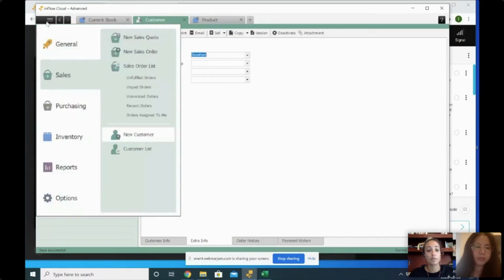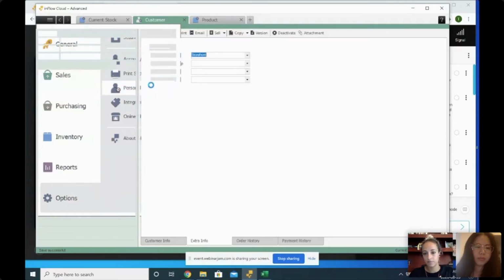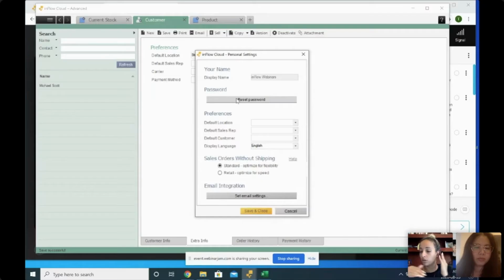The next thing that you can do is set a personal default. If you go to general, options, personal settings, this is for you, your own login. One company might have 10 logins. I work at my retail store, so it's important that I sell from the retail store. But maybe my boss is at the warehouse and they control the warehouse inventory. It doesn't make sense for me to do anything with the warehouse. I'm not there. I want everything sold from my store. So from the personal settings, you can set what location you'd like. For me, I'm going to put storefront. Save and close.